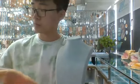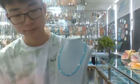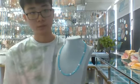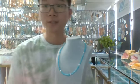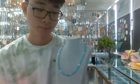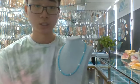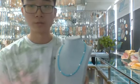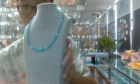Okay, let's see the next one. This one. It's kind of purely amethyst facet beads necklace with some natural white pearl. It's a kind of regular shape white pearl. It's a very precious, shiny necklace.